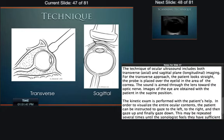Two views, linear transducer. This is the transverse view, so the indicator is here to the patient's right, and then the other view is sagittal, the indicator towards the patient's top of their scalp.